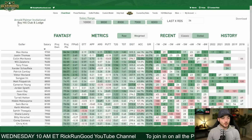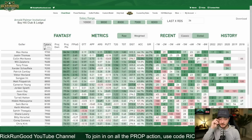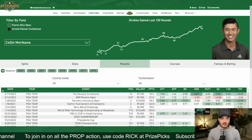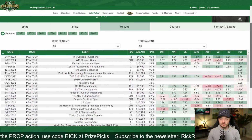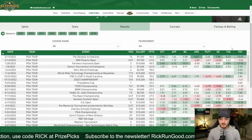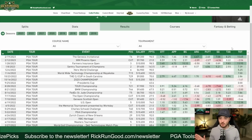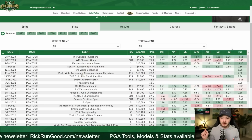The next two guys, Collin Morikawa and Will Zalatoris, 95 and 94, I probably could not be any more in on. So here's Collin's profile. The miscut in Phoenix where he just gave it away in the short game is not a problem whatsoever. That is in the range of outcomes for Collin Morikawa. He is back to striping it. He's showing improvements with the putter.